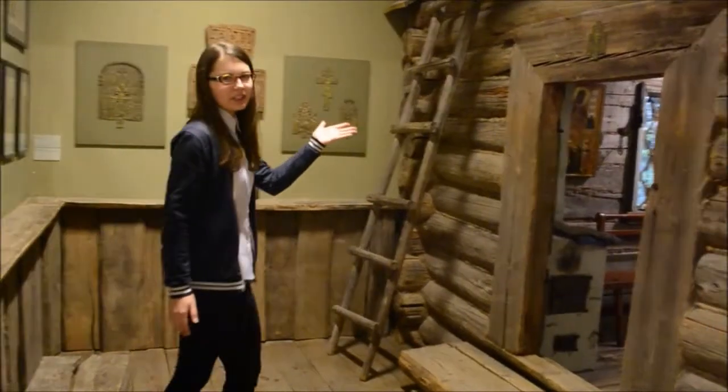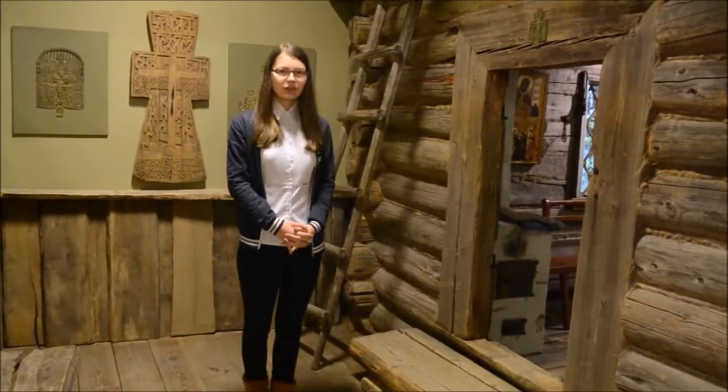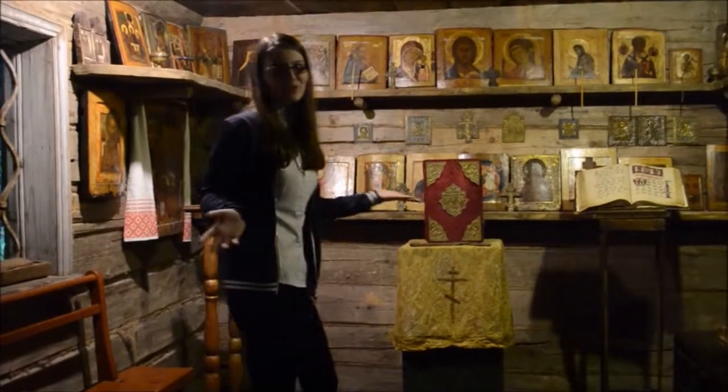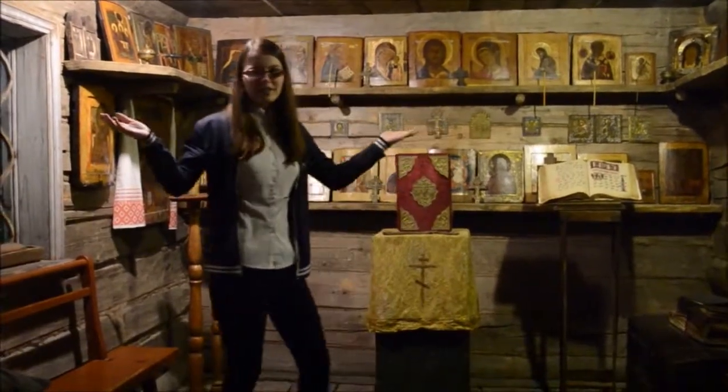Another amazing thing is the real Old Believer Chapel of the 18th century. It was found absolutely ruined in the fort in the region of Tver. In 2011 it was moved to the Museum of Russian Icon. Its interior was reconstructed. For all visitors it's a unique opportunity of time travel.